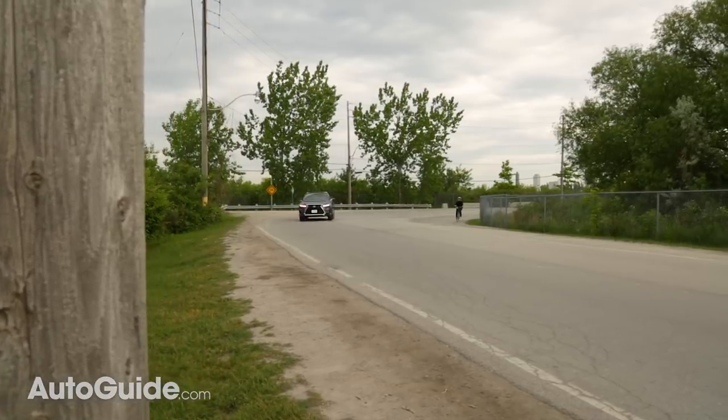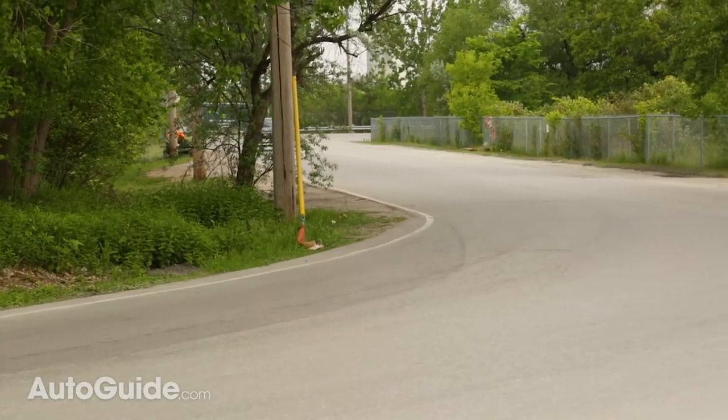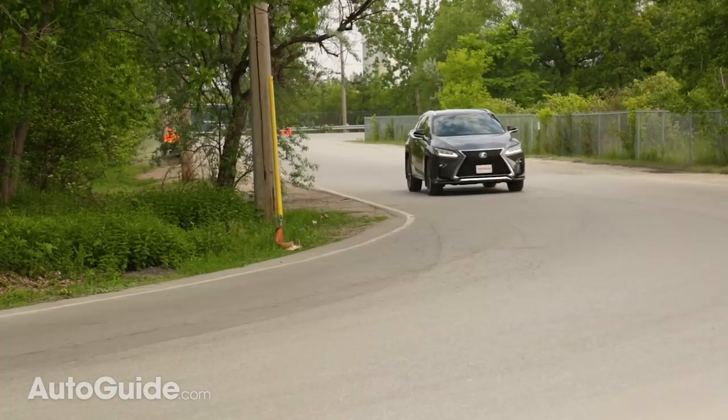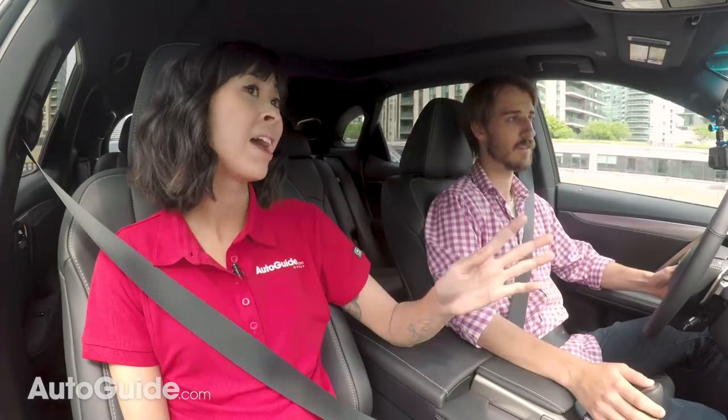So typically, we would be all over performance enhancements. But in an SUV of this size, you kind of just want to be comfortable, right? Yeah, and this one has the F-Sport package. To have an F-Sport and a hybrid together just seems kind of weird. It doesn't make sense at all. It's really dumb. Everything else about this car is so comfortable.